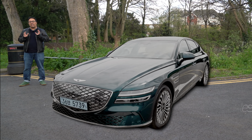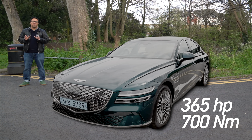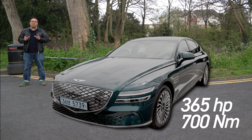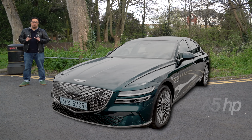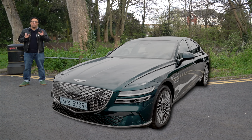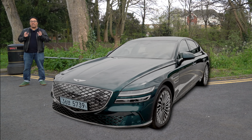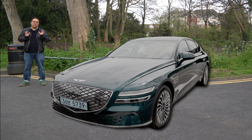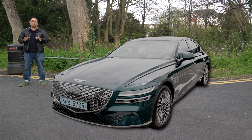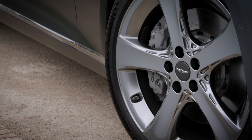There's also an electric version of the G80 coming soon, which has around 300 miles of range. It has a 365 horsepower total power with over 700 Newton meters of torque, coming from 285 horsepower front and rear motors. And it can be disconnected. It's all-wheel drive, but it can either run in 2-wheel drive or 4-wheel drive mode. It supports 800-volt charging and even a 400-volt charger capability. It can do 0 to 80% in 22 minutes as well, and 0 to 60 miles an hour in 4.9 seconds. And that's coming very soon.